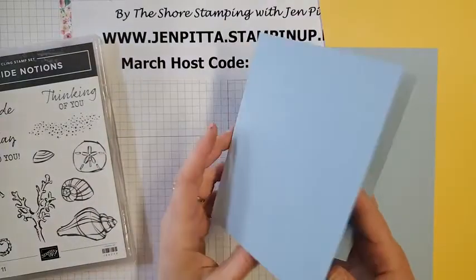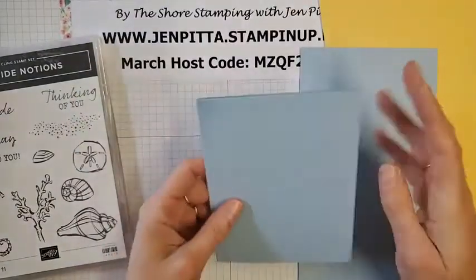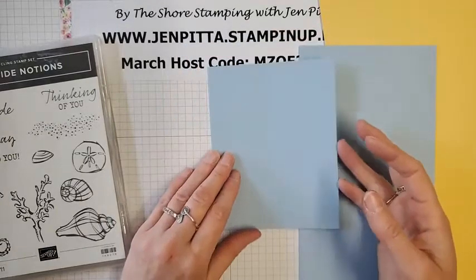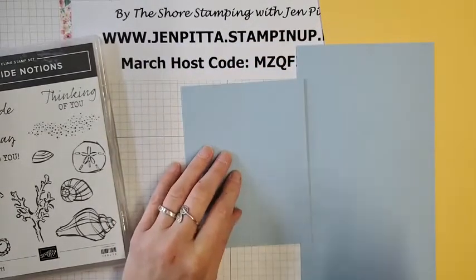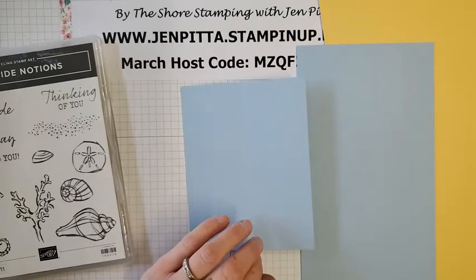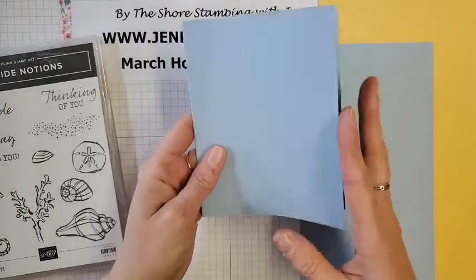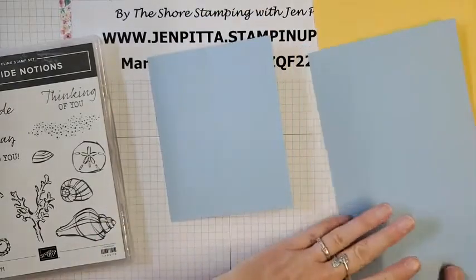But I already had one little piece of, oh look, it's a fun fold too. I had one piece of Seaside cardstock left in my little bin of card bases, so I thought I would use that to make my card today. And look, I had no idea that it was a fun fold, but it's actually cut and scored already for a fun fold. So let's go ahead and do that.